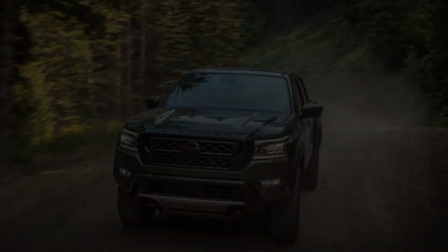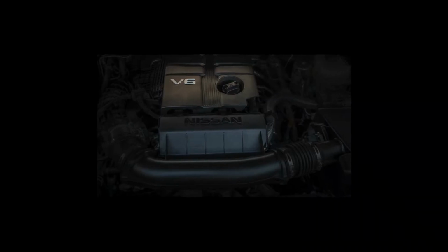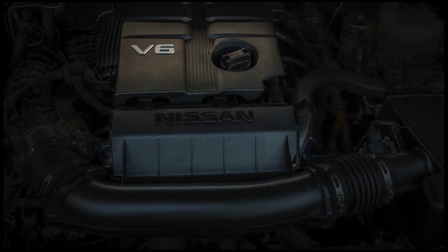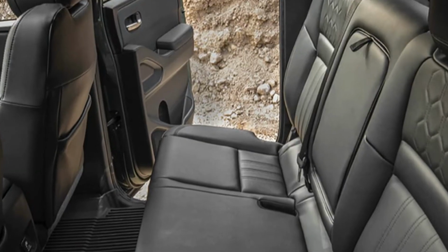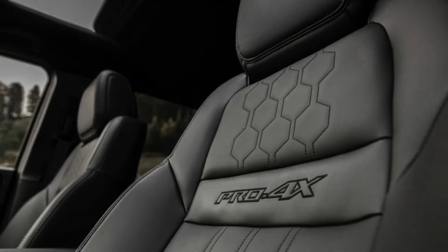All of the above is great stuff, but it's the Frontier's compact size that makes it so fun and capable on narrow trails like this. At 210.2 inches in overall length, the Frontier continues to be the smallest midsize pickup. That means it's easier to place on trails and ultimately more fun and less stressful to take off-road. Even visibility over the muscular hood is great.